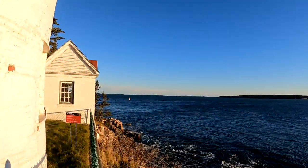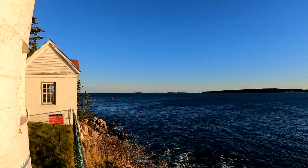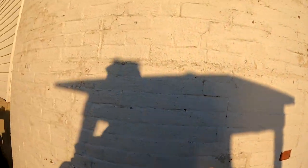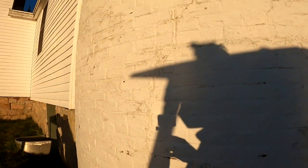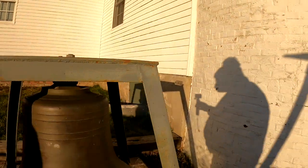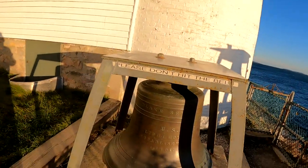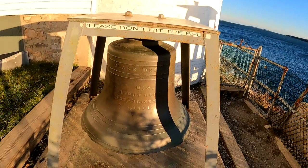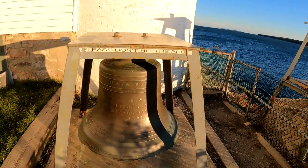And there's the other buoy and the Duck Islands. And right here is the lighthouse tower. Fairly easy to get to it. And the other bell, this one's a big one. It's about 2.5 feet high, and it dates from 1891. And this used to be the fog signal.